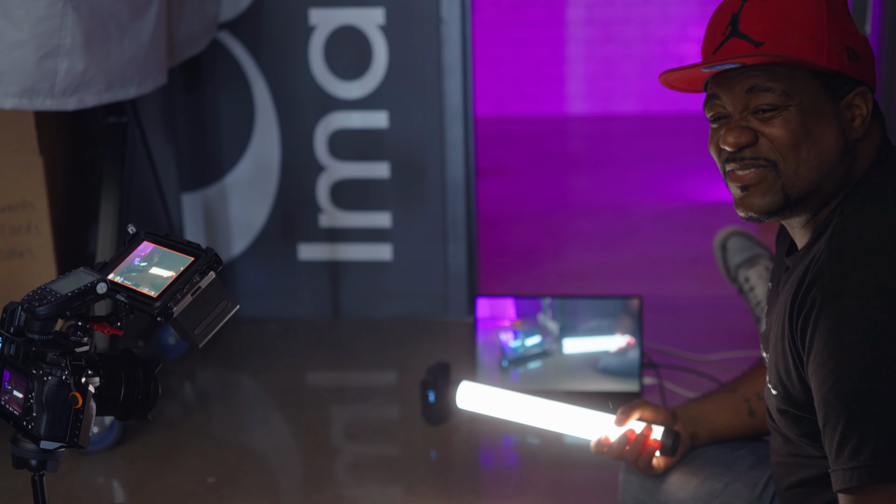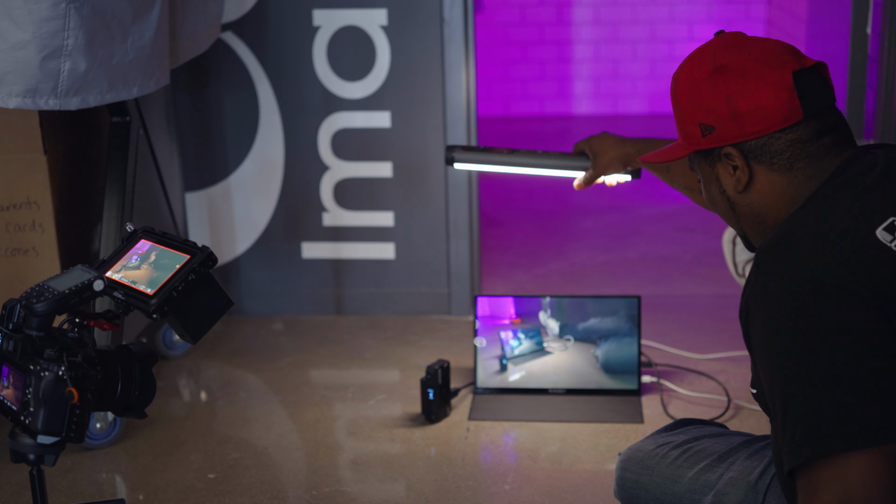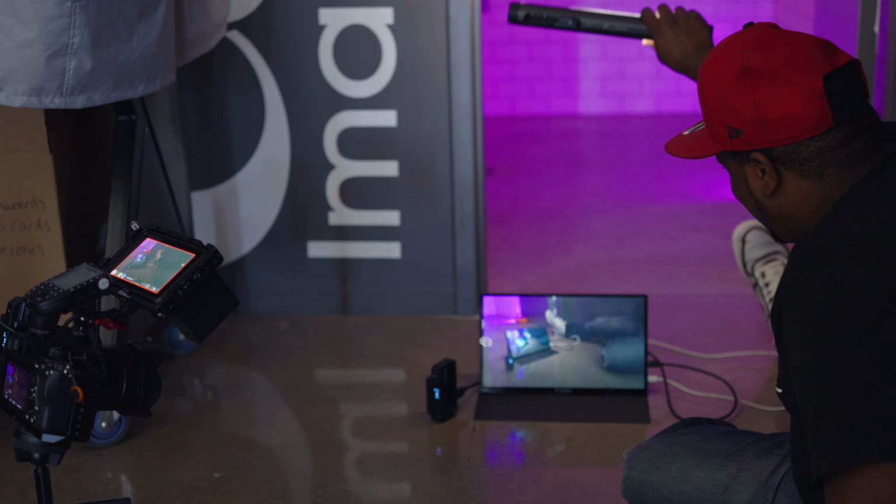I think my tongue is messed up from the toilet water. Yep, look at that. Man, that monitor is dope. Look at all those lights back there in the back.